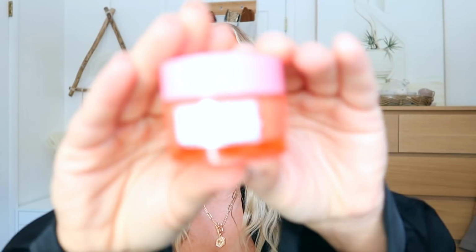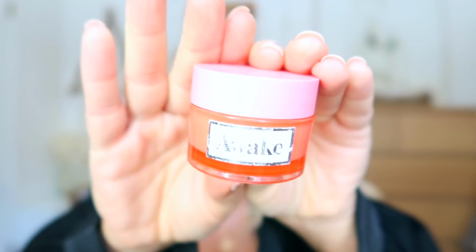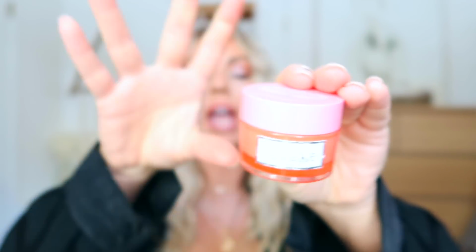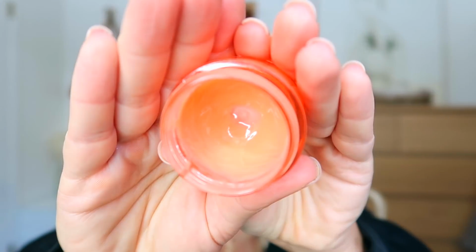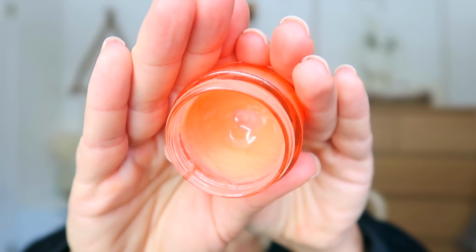Okay, so this is my Awake one. I absolutely love this. This is called the Awake Lip Therapy Lip Mask. I cannot rave about this lip balm. I actually think I might like it more than the Laneige. This is the one I use every single night. You can see I've used it a ton. And I use it every single morning when I take my kids to school before I do my makeup. Usually I will take my kids to school looking like a hot mess, then I'll come back and take my time to do all my makeup.